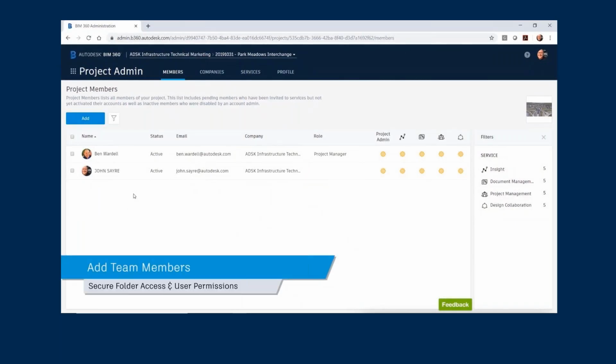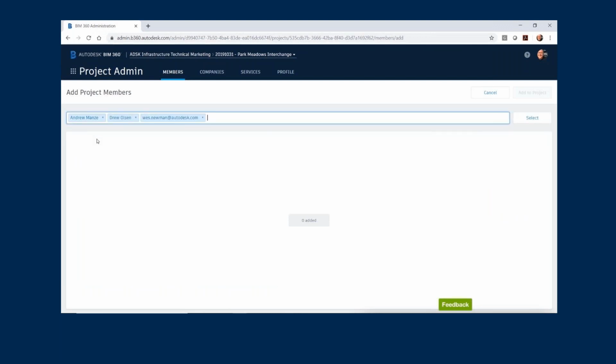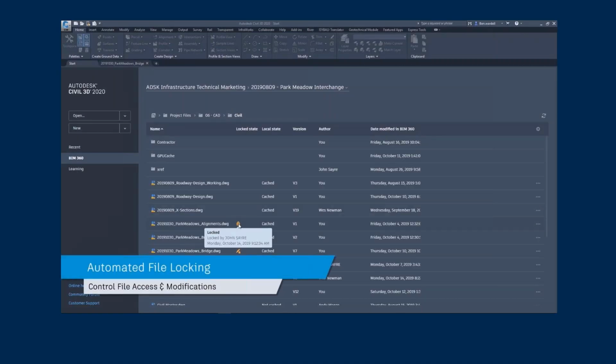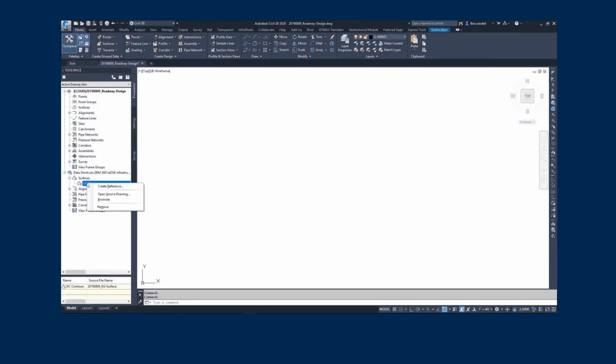It's not from a desktop, it's not from a server, it's from the cloud, meaning that anyone who has access or permissions to this data, as you can see here on the screen, can leverage it in real time and see exactly what's happening. And you can see if it is busy, they will actually tell you that the file has been locked because maybe that person is busy with it.